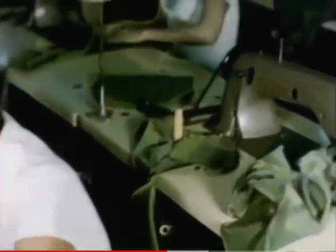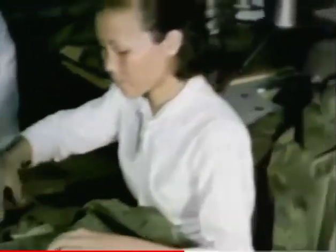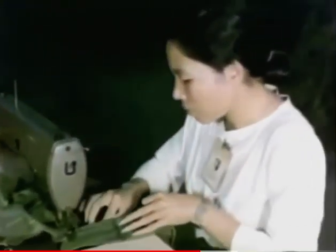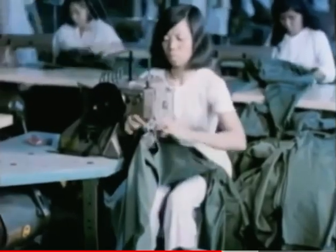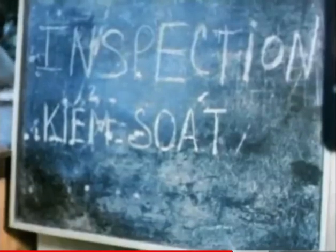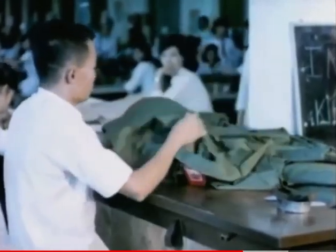In another building, lines of sewing machine operators stitch the pieces together to form recognizable uniforms. The trousers and shirts take shape while moving through these machines. Field uniforms are the most used garment in the Vietnamese War, and the demand grows with the increase of troops. An inspector checks out each piece before stamping his approval on it.